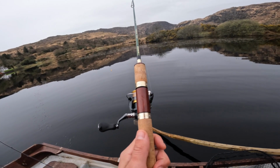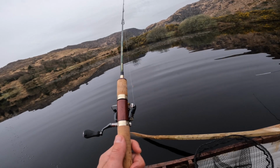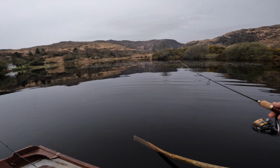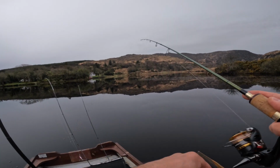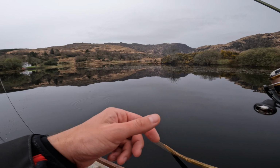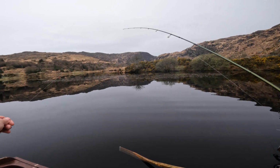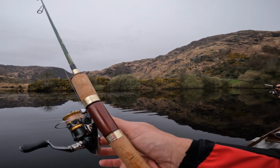I'm having a day. I think I'm on nearly 10 now. Jeez, and that small rod, man. Feels so good. What is going on? Oh, that's why I'm missing them. The hook was tangled. Match is on.